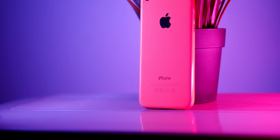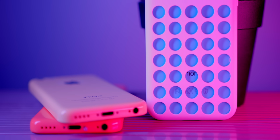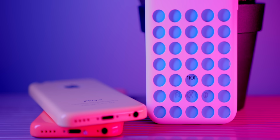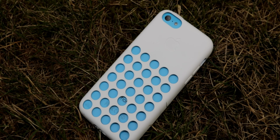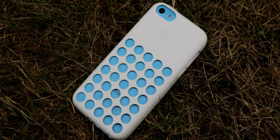The iPhone 5C is one of Apple's most interesting products ever made without any doubt, not only for the hardware itself, but even the case protecting it. And so I am glad we got to talk about it today. It's actually not the first time I've done a video on this case, believe it or not. The last one was like 6 years ago though, so I hope you forgive me.